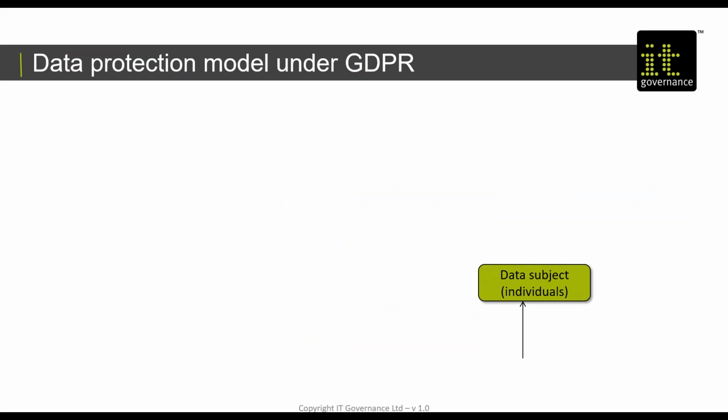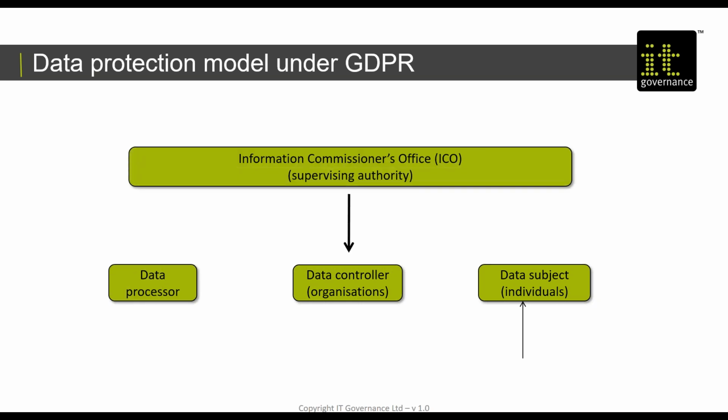And the data protection model under the GDPR starts with us, the data subject. We, natural persons, living human beings, have rights. And as data subjects, we might decide to hand some of our data over to a data controller. A data controller is typically an organization, but could also, under some circumstances, be an individual. And the data controller may or may not outsource some of that processing to a data processor. So the working assumption of the GDPR is that in most cases, a controller will process the data itself. It may decide, for instance, with payroll, that it wants to contract with a third party to carry out some specified processing activities. All of that takes place under the supervision of the member state supervisory authority.